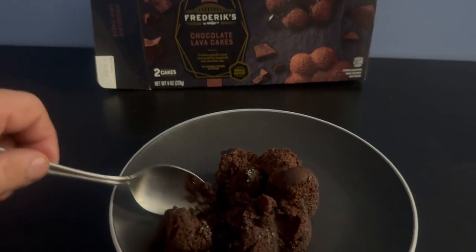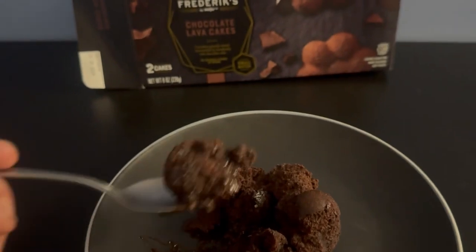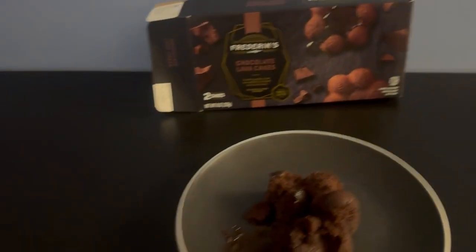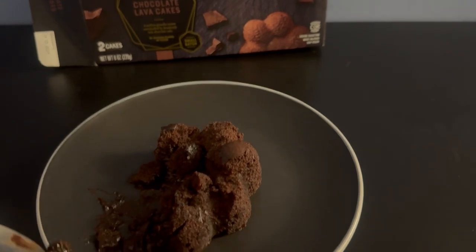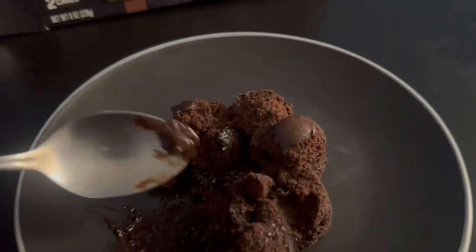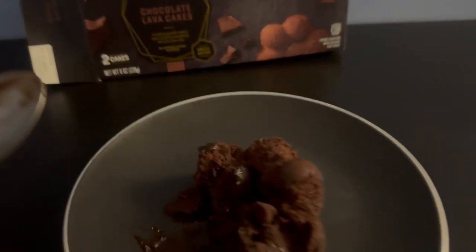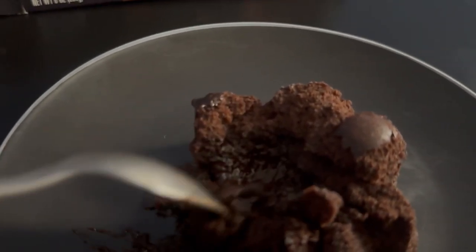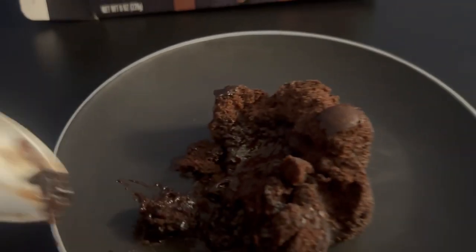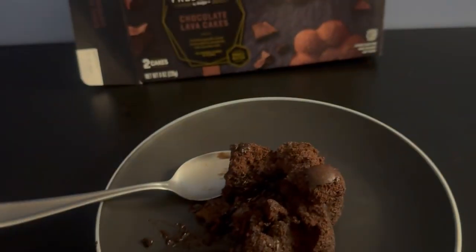Got the lava cake next. This one kind of fell apart out of the mold, but that's okay. Same with the toffee cake. This one's nice and soft. Let's get a good melted center. Yeah, very good. Chocolate tastes rich and perfect.